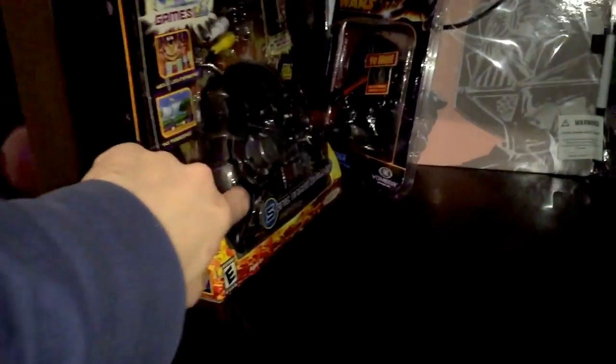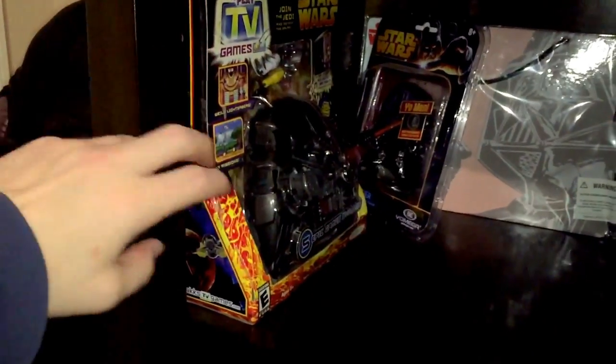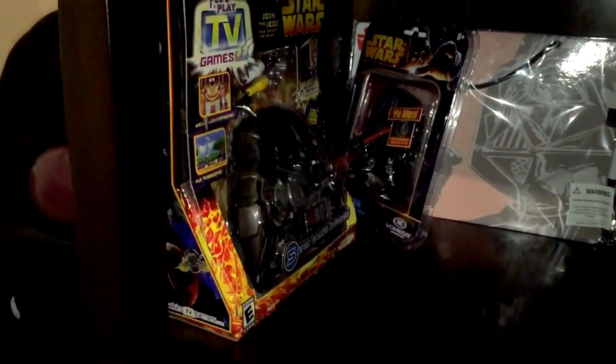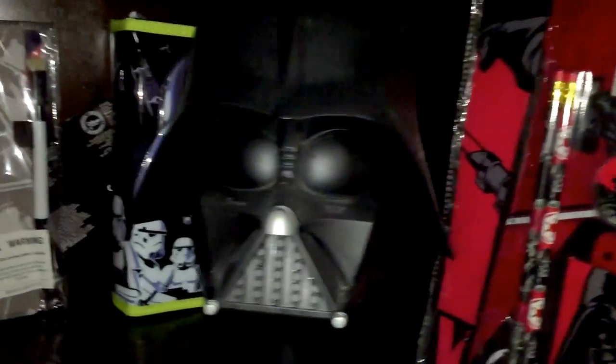Darth Vader. Oh, there's the Angry Birds case. I knew I had it somewhere. There it is. Okay. Darth Vader shaped TV games. Classic not Star Wars games I grew up with, but Star Wars themed games in a Darth Vader looking controller. Darth Vader yo-yo, whiteboard. This would be a cookie jar of sorts.